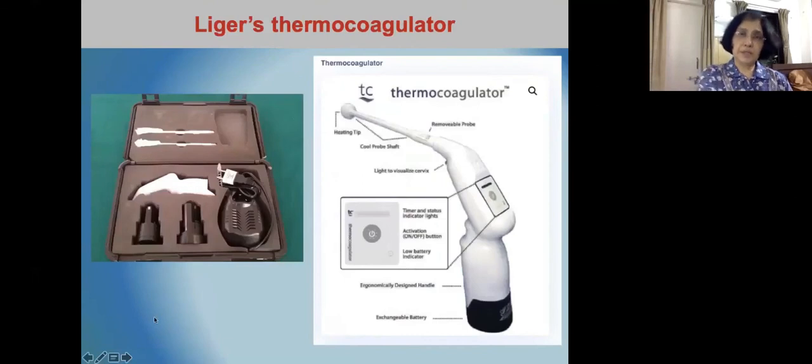Recently, for the past 3 or 4 years, Liger thermocoagulator is also available in the market. It is made by a US-based company, and it's a very compact small suitcase in which the entire instrument can be fitted. It is a battery operated version, so you have two batteries that are rechargeable. This is the charging station for the battery, and this is for the connection.